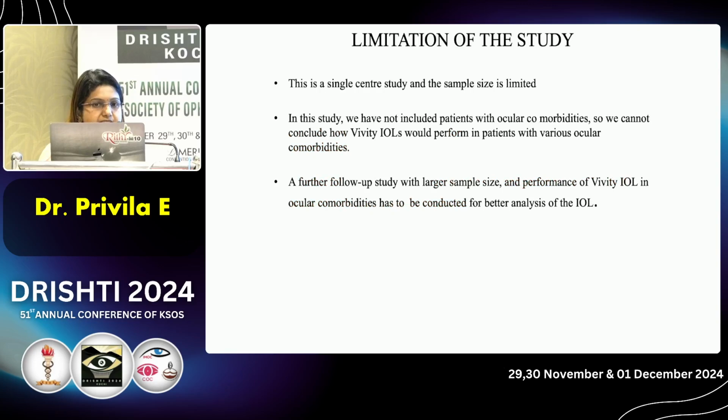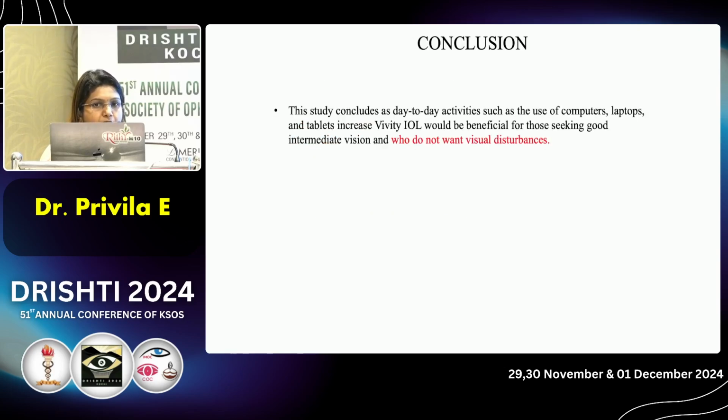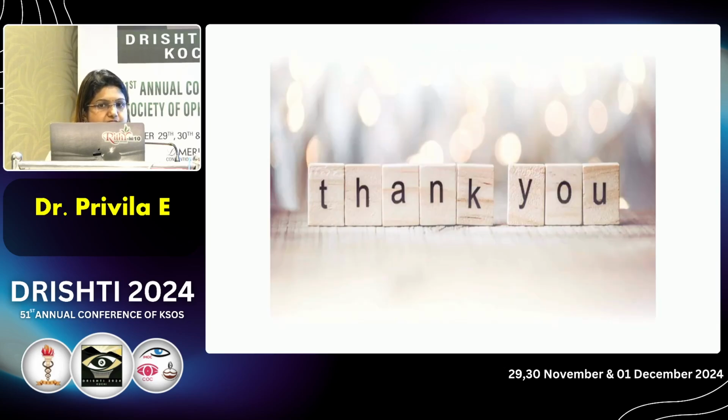This was a single center study, and we did not study it on ocular comorbidities, so we don't know how it would perform. So it is the best IOL in patients who do not want visual disturbances. These are my references. Thank you.